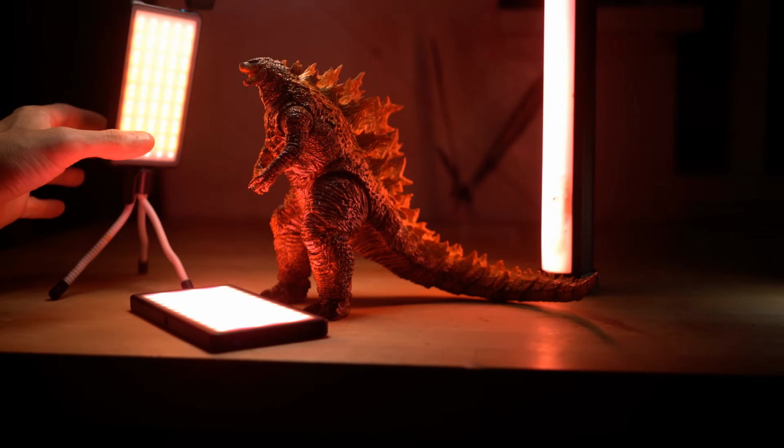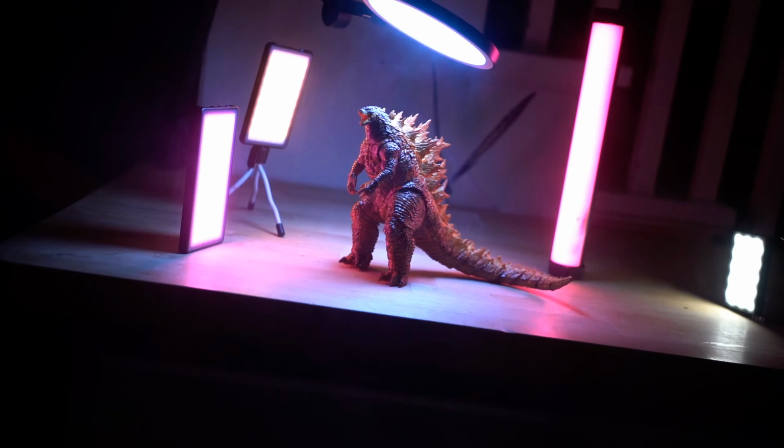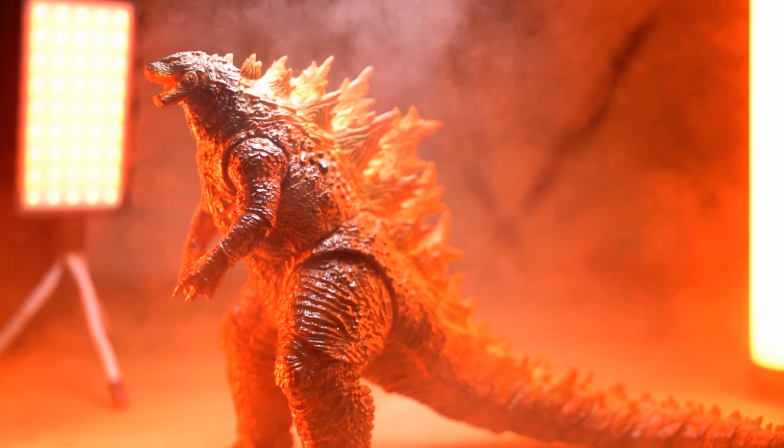Wow, that's really cool. I also have spent way too much time messing around with my fire effect on all of my loom cubes to get this really cool looking Burning Godzilla burning up. He's so cool. How freaking cool is this?